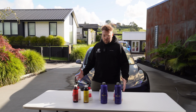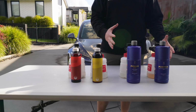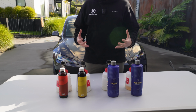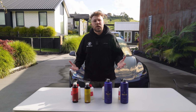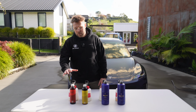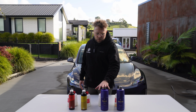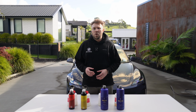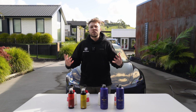And so what I've got in front of me here is basically two brands. I've got Detail Co and I've got Labo Cosmetica. And so what we're going to do is work out how we can restore the properties of the ceramic coating, and we're also going to work out which brand does this better. And so what we have here is Detail Co Hard Wash, which is their high pH, and we have Labo Cosmetica Primus 2.0, which is also their high alkaline wash. And what we're going to do is spray that onto the panel, let it dwell, and rinse it off.